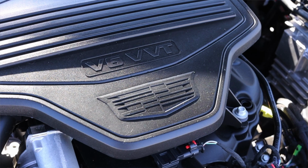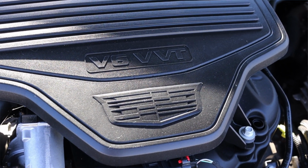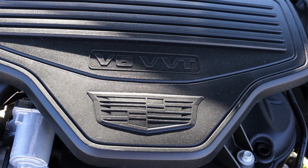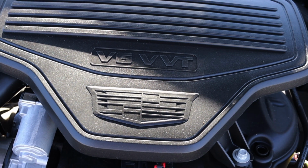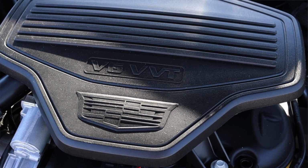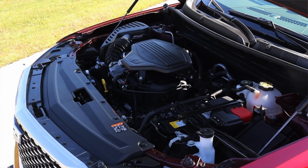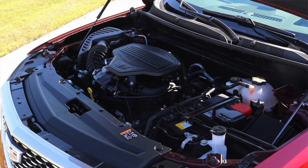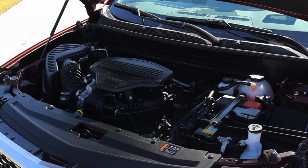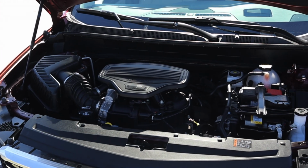But let's get back to that 3.6 liter V6 under the hood. It's making about 310 horsepower, and it's nothing crazy. GM has used this engine in most of their vehicles for the last decade and a half. The Camaro base model gets this engine. The Traverse that this car is based off of gets this engine. The Blazer gets this. I mean, so many vehicles get this engine. It's shared on a lot of platforms, which means that parts availability is going to stick around for quite some time. And that's really, really nice to see.